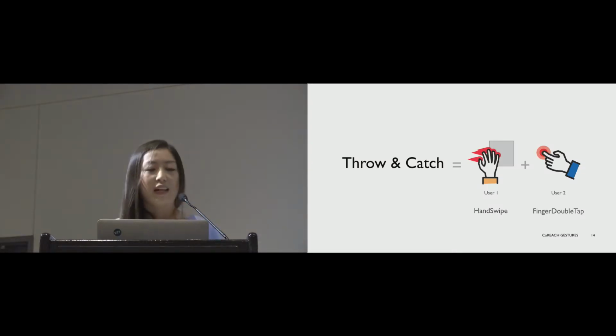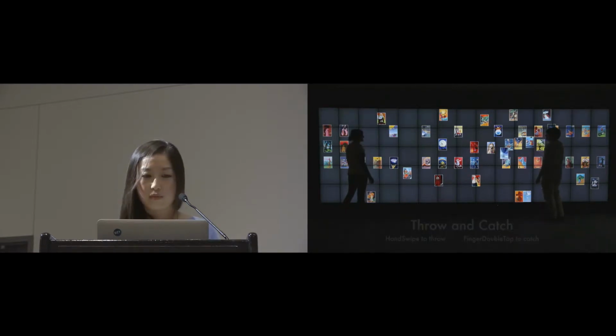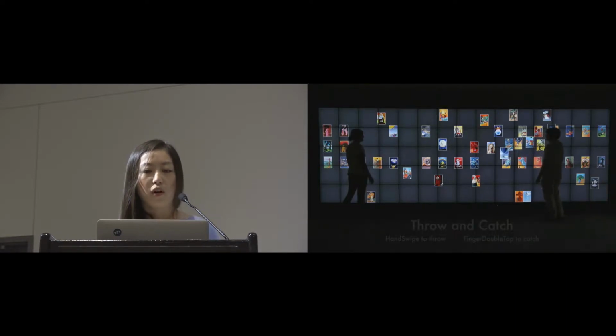Throw and catch literally enables one user to throw something to another user, and the other user can catch it with a double tap. Like this. After being thrown, the object blinks for 10 seconds if no interaction, and then it would stop blinking. While it's blinking, it can be caught by another user, and the object flies to the position of the second gesture.